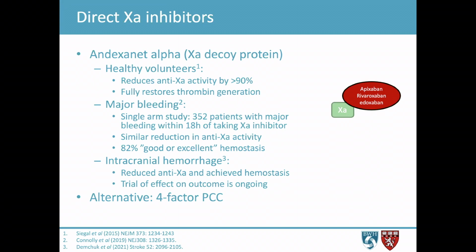A study with major bleeding found that there was a similar reduction in 10A activity and good or excellent hemostasis, about 82%. And then more recently, a subset of this trial looked at just those patients with intracranial hemorrhage, where again, it was shown to be quite effective at reducing anti-10A and achieving hemostasis, that is blocking hematoma expansion. A trial of the effect on outcome is ongoing.